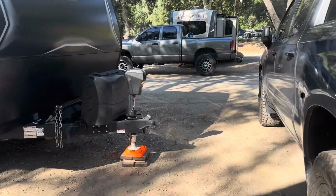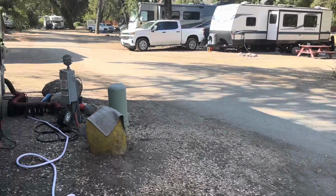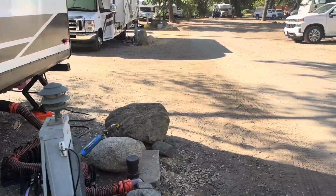So it is full hookups. I can't remember if this one's a 30 or a 50 amp. We only need 30 though. So electric, sewer, water.